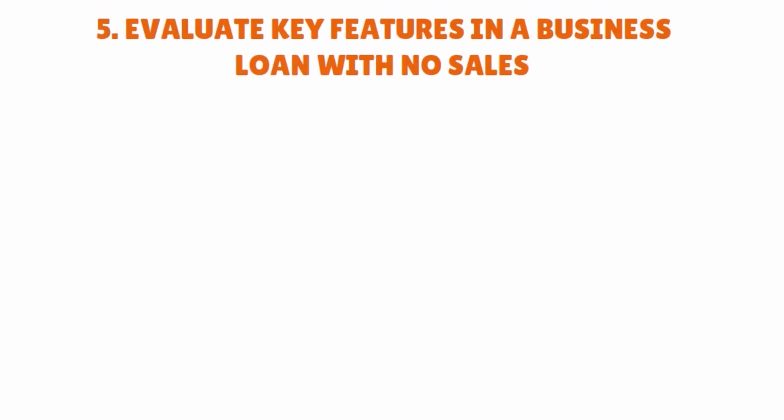One thing I also want you to pay attention to is step number 5. So step number 1, plan your business. Number 2, strengthen your personal credit. Number 3, seek a qualified co-signer and or co-borrower. Number 4, learn to qualify for a business loan with no sales. Step number 5, you want to evaluate the key features in the business loan with no sales. And this is important. There are some key features you need to pay attention to.